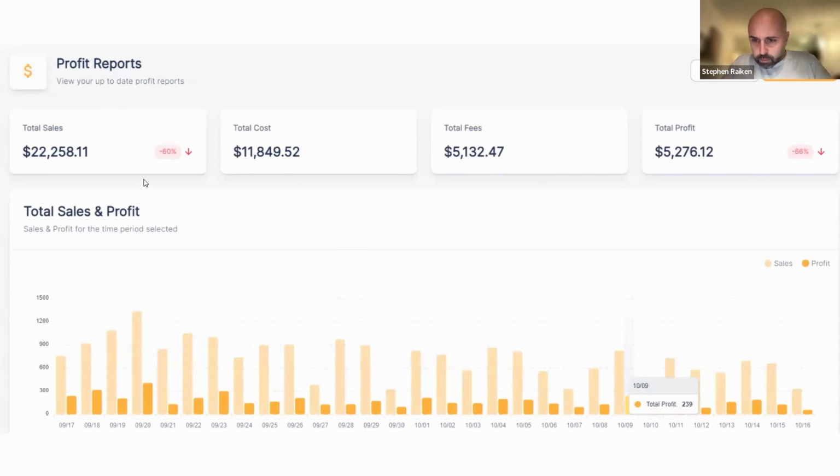So GoToLister tells you what you paid for the inventory, because remember, you're entering all your buy costs as you're listing your inventory. That way you can have accurate profit analytics. Then it's going to factor in all Amazon FBA fees, and it's going to tell you what your true profit is. So even though you did 22,000 in sales, at the end of the day, you're really left with 5,200. And this is super important. I check this every day.